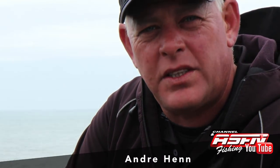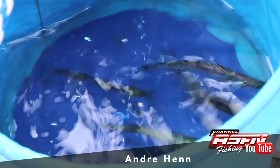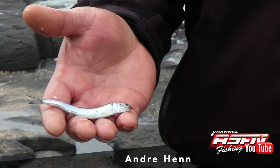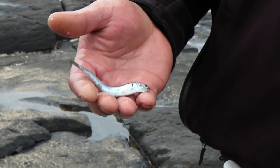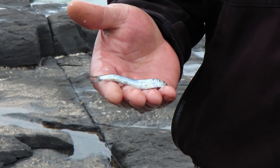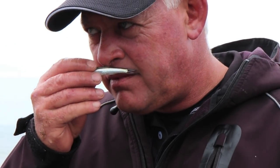Andrew spotted some anchovies that washed into a pool there by the rocks. There's big shoals of anchovies. And this is what they look like, guys. Lovely little fish. We caught a couple of them in the pool there by hand. And to put this with a bit of chokka for a cob, it's going to be a deadly bait. Some sushi.